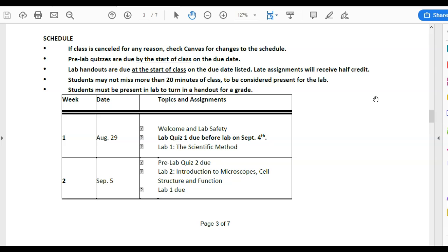You'll notice that the deadlines for the quizzes are at the start of class. So if you haven't finished it by the start of class, that's a problem. And that goes for handing in things. So say you didn't finish lab 1 last week and you still need to hand it in. You need to put it in that wire basket at the start of class, because I don't want you working on lab 1 while you're supposed to be doing lab 2.